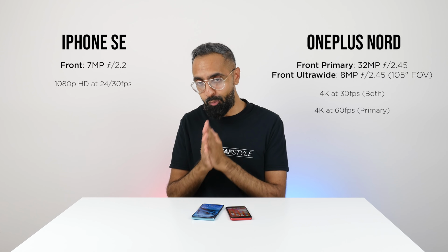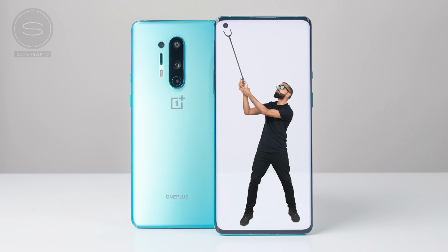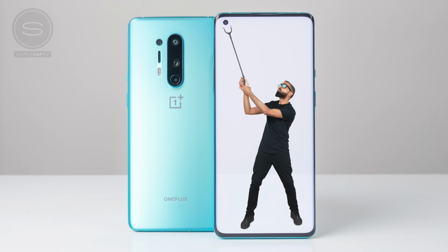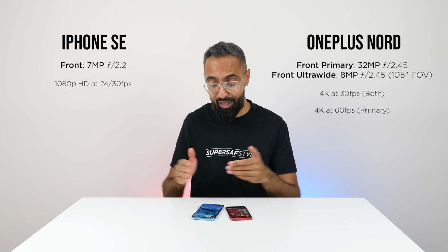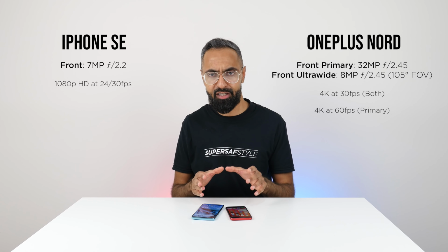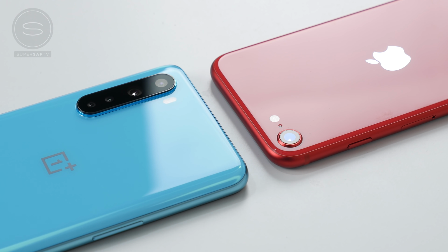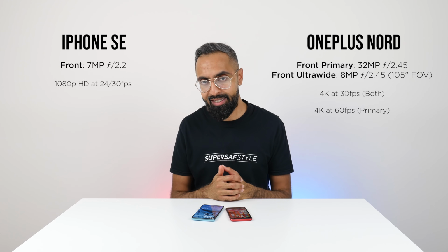What's even more interesting is the fact that the OnePlus 8 Pro does not have 4K from the front-facing camera. It's something that I fed back in my review. It looks like OnePlus has taken that feedback on board and they've given us 4K at this price range from the front-facing camera. I cannot wait to put these two head-to-head for that detailed camera comparison. But just straight off the bat, you can see that the OnePlus Nord does have a lot more versatility for the cameras compared to the iPhone SE.